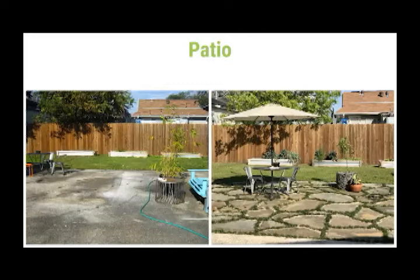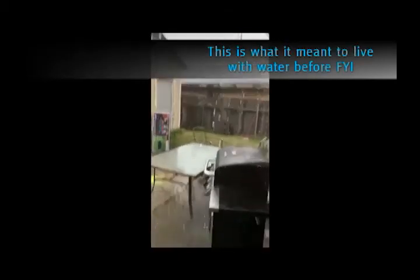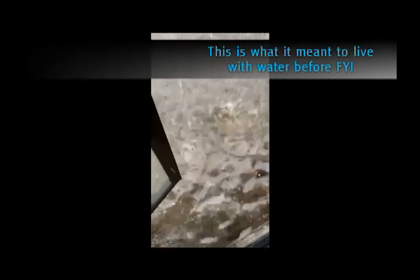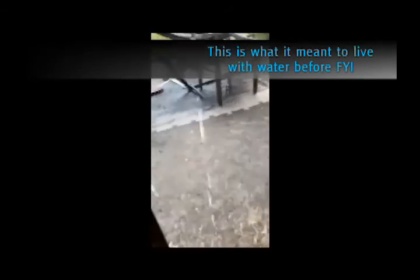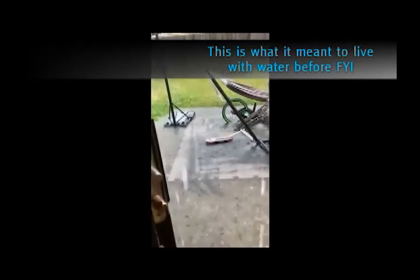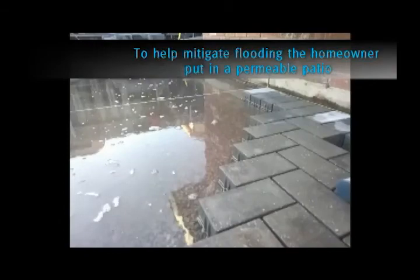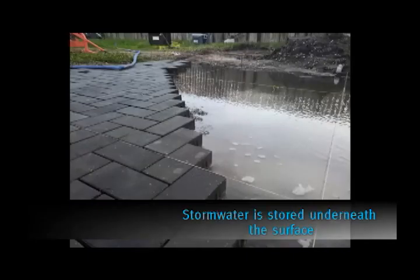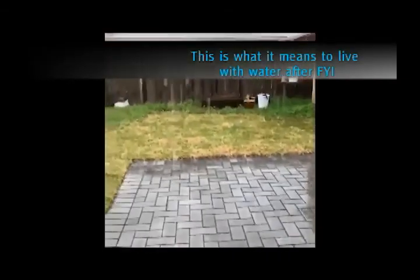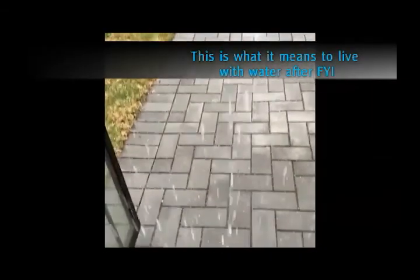But some patios are deeply excavated and backfilled with aggregate in order to create a lot of storage space for stormwater, such as this next one. This homeowner, Miss D, was experiencing standing water issues days after rain. She would even get water inside of her house. The issue was exacerbated after her neighbor put in an impermeable patio. This caused a lot of the neighbor's runoff to go into her yard. As you can see from this video, this permeable patio is not only a great stormwater management tool, but a quality of life improvement as well.